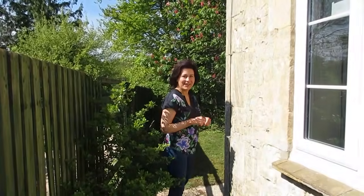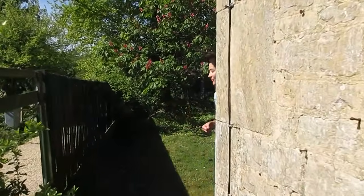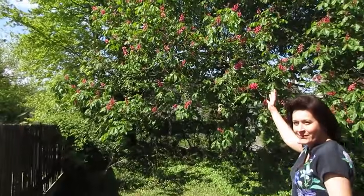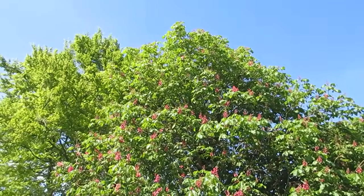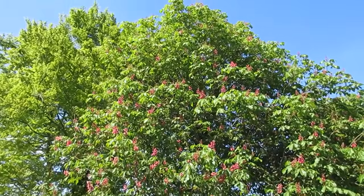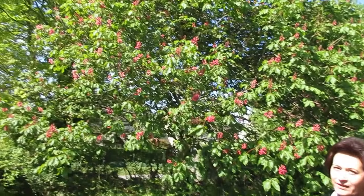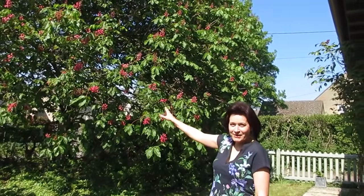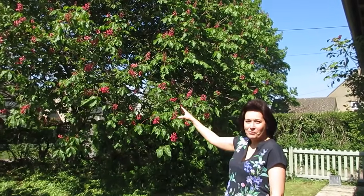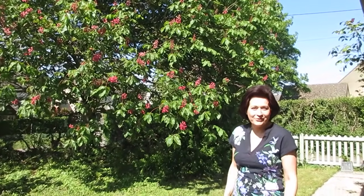Okay, so if you come with me around this corner, I just want to first of all show you this beautiful tree, and in full flower at the moment. And these flowers here I can always just see from the bedroom window, so it makes a really nice backdrop to the bedroom window to be able to see those beautiful pink flowers coming through.